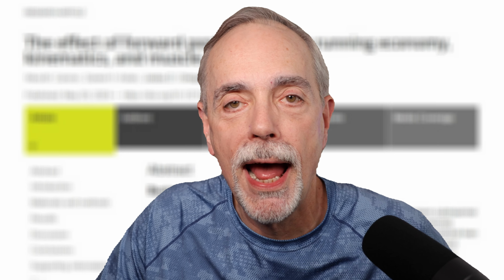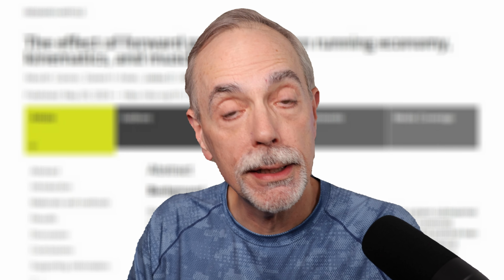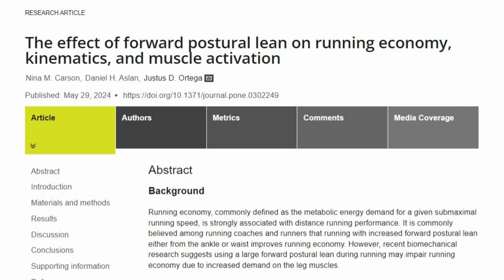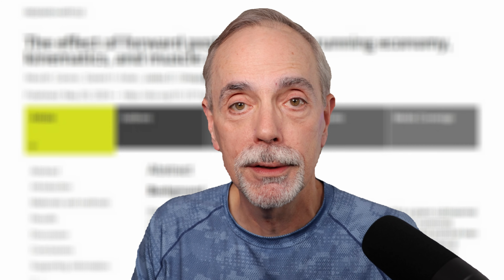It's generally an accepted fact that leaning into your run is good running form. But how much should you lean? Can you lean too much? Can you lean too little? It's the topic of a paper published on May 29th in PLOS One, the Public Library of Science, where researchers investigated the degree of lean when we run versus running economy, or how much energy we burn.